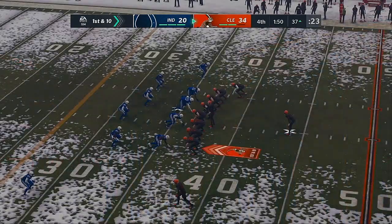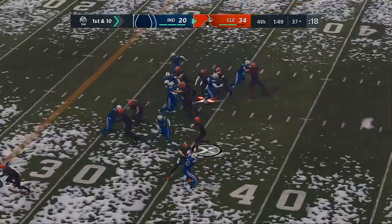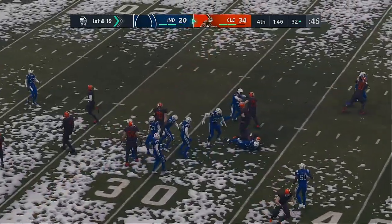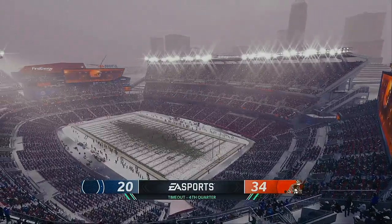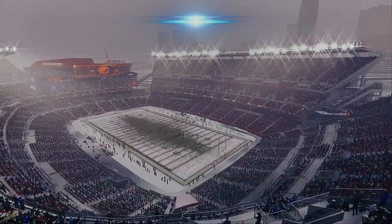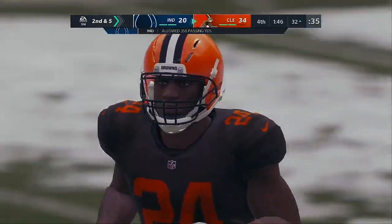1st and 10, and kind of tipping their hand at running the ball. 3 tight ends are out there. Now Chubb. And he gets it down to the 32. The Colts going to use the first of their timeouts as they'll talk things over prior to this upcoming 2nd down play.